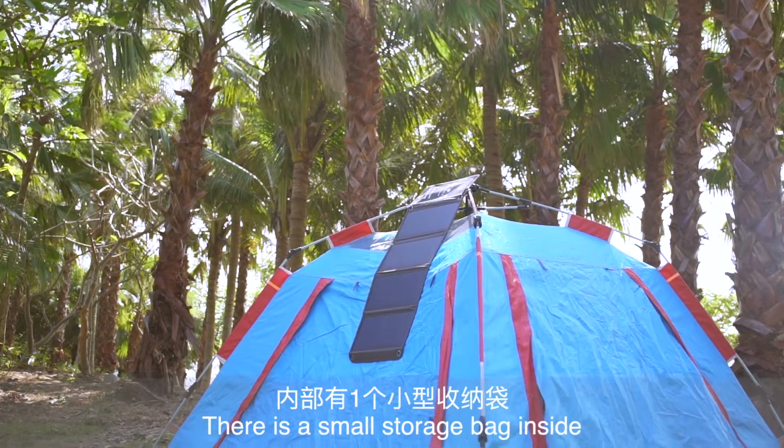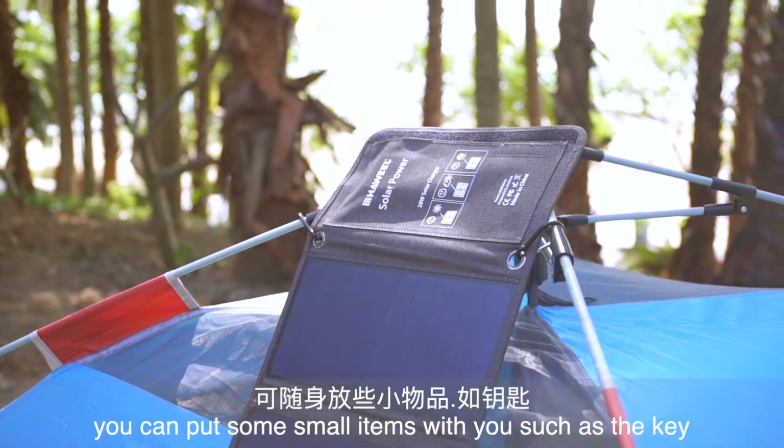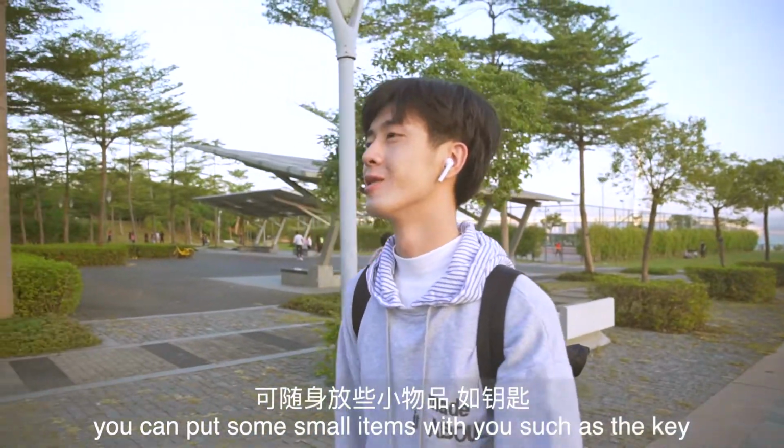There is a small storage bag inside. You can put some small items with you, such as the key.